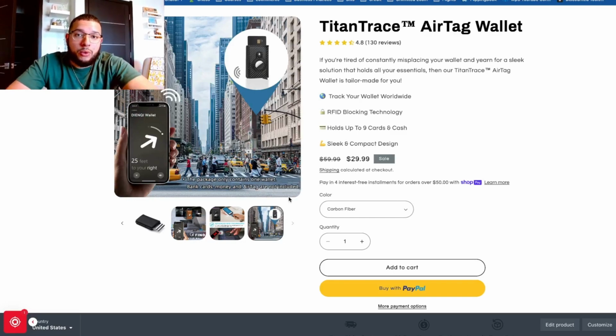Okay, what is your customer going to want to know about your product? Obviously, we're selling a wallet, so they're going to want to know how much, what can I hold inside the wallet? What's the max? So we like to outline this right here. So as you can see, I have my 4 key benefits here. And it says holds up to 9 cards and cash, which is very important to the customer.